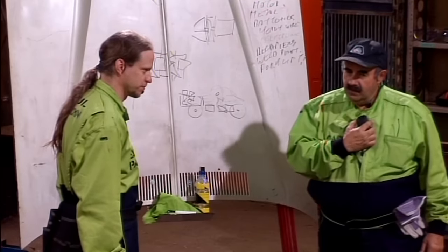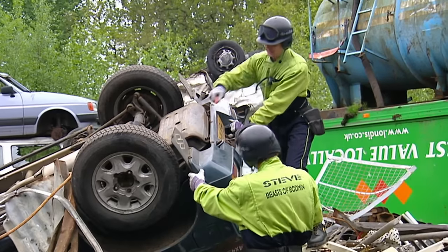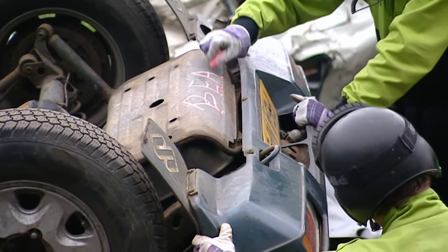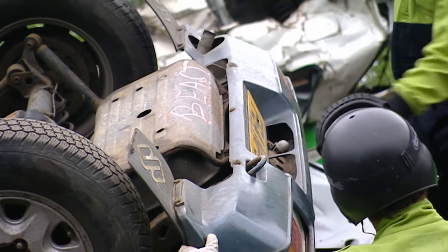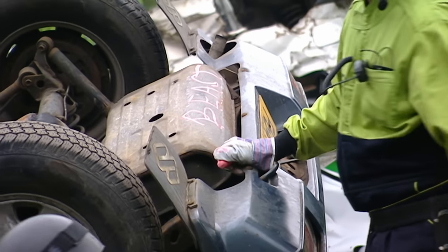FMS, we got a Suzuki four-wheel drive. That sounds ideal. That's light, yeah. We do need to find the motor. What about if I start clearing this Suzuki and Spence goes around and looks for a motor with the trailer, yeah? Sounds a good idea, that's excellent. Get on, guys, do it. Right, I'll crack on with this now.